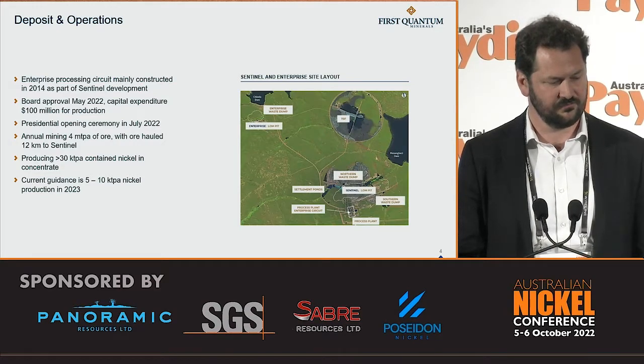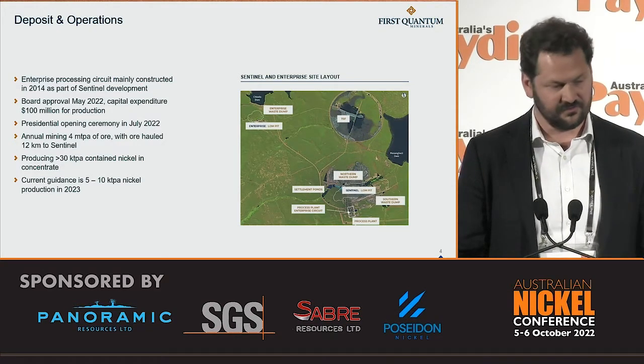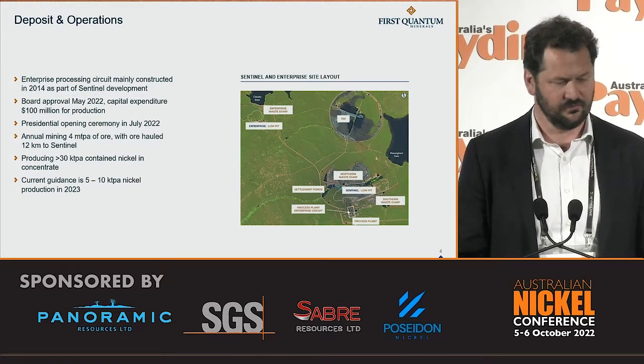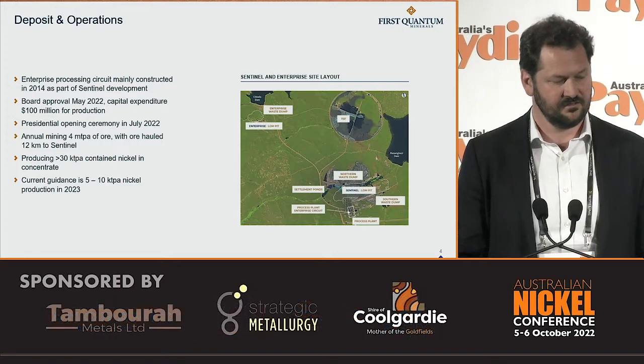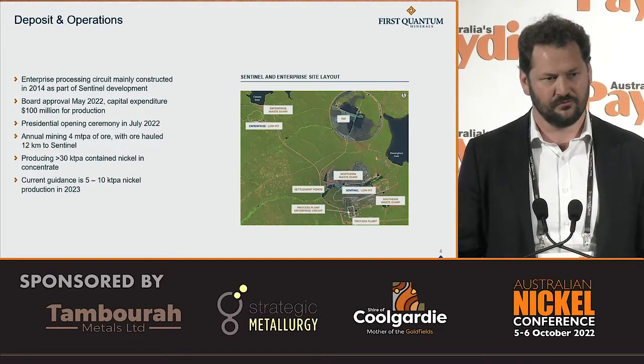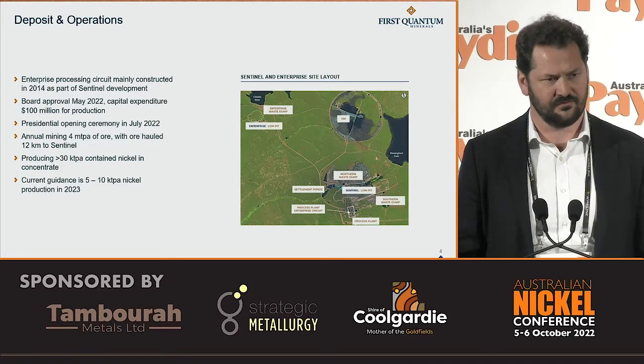That was put in place for the construction of the Chisola Dam. We just need to do a short 2 kilometre spur, construction of which is almost complete now, to access that mining area. We received project approval in May of this year with a capex of $100 million.